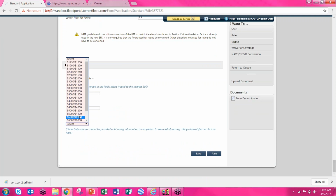It's just your contents deductible cannot be higher than your building deductible. So you can have that up to a $10,000 deductible. However, if a $10,000 deductible is selected, it does have to be applied to the building and the contents coverage. They cannot divide that. So that would be $20,000 taken out prior to the claim even being paid.